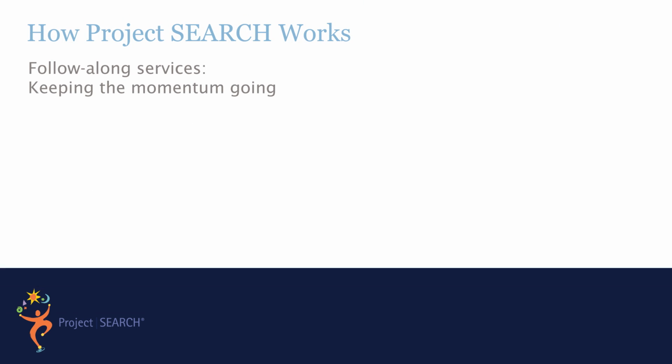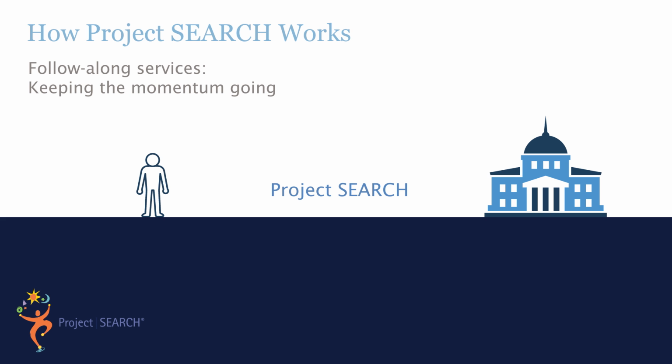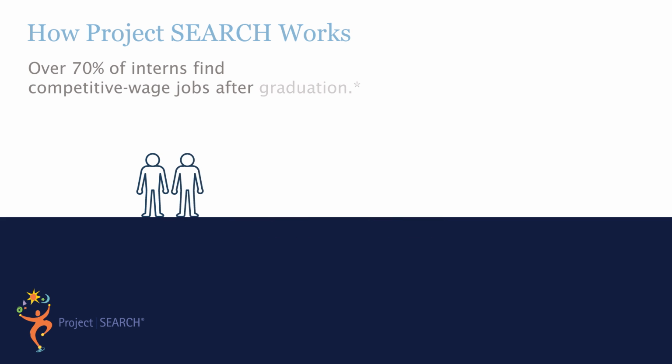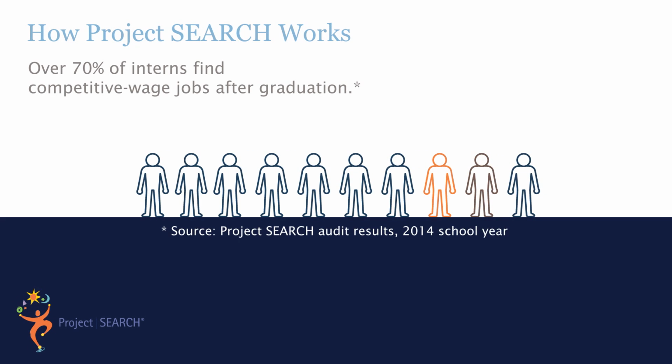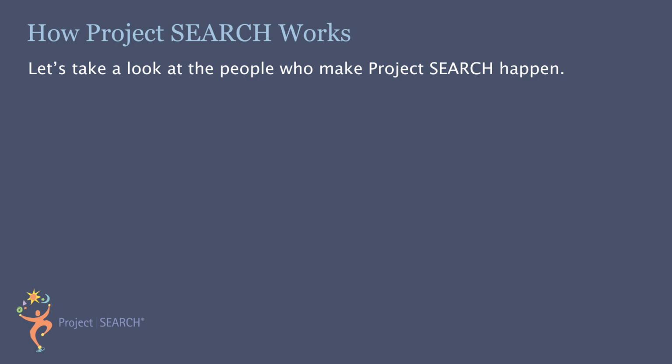As mentioned earlier, Project Search works with interns and local partner agencies in the pursuit of both post-program employment and, ideally, important follow-along services. On average, over 70% of Project Search interns will obtain competitive wage jobs upon graduation, a figure that has been steadily growing in recent years. In the next section, we'll take a look at the people who make Project Search happen.